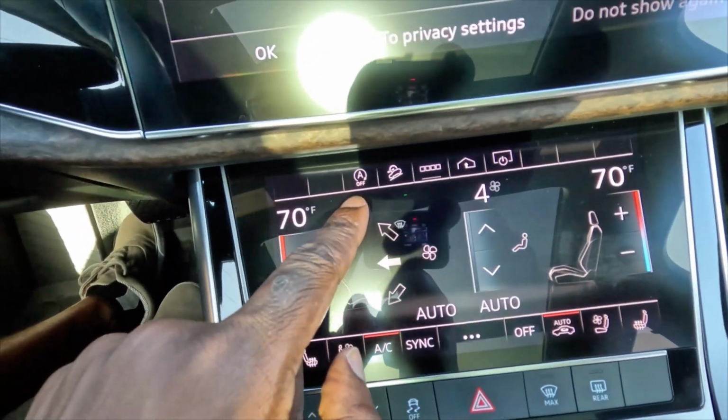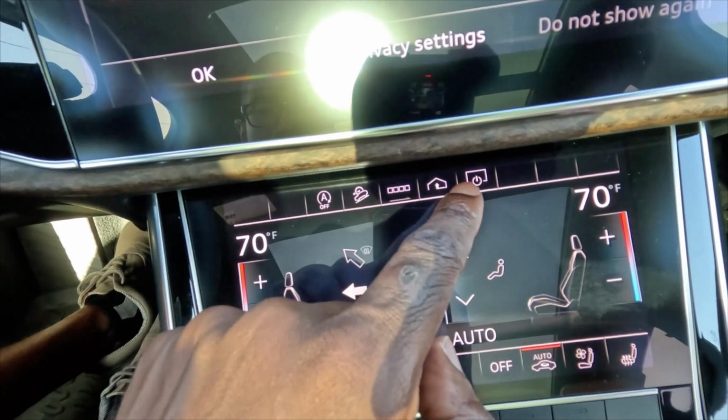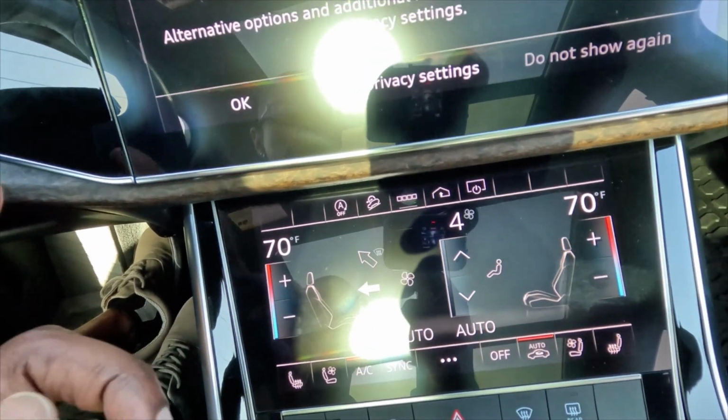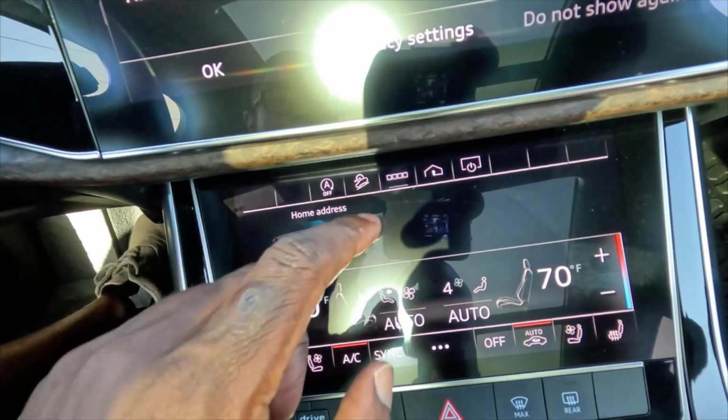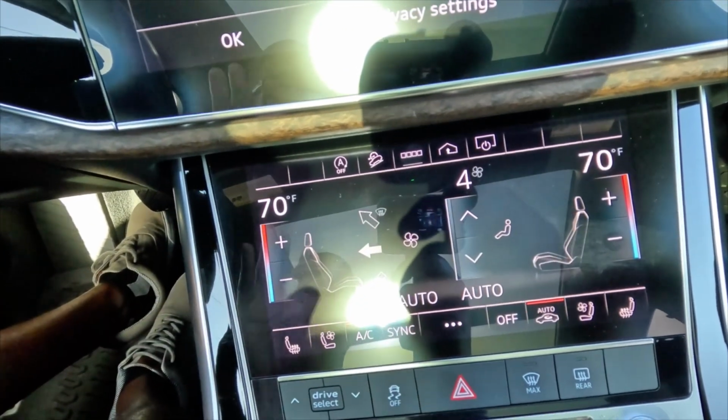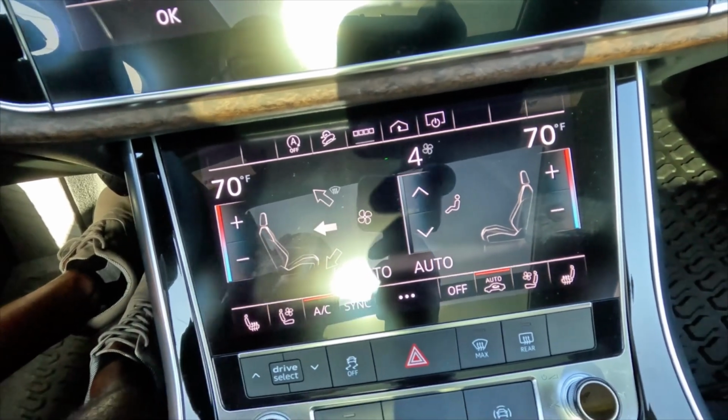We also have our start stop here. We have our hill descent. We have our home link. We can turn it off as well. So we can do all that kind of stuff with the touch of the screen here. And it's a haptic, so you'll feel it vibrate whenever you press it. So it gives a full button feel when you do press those buttons.